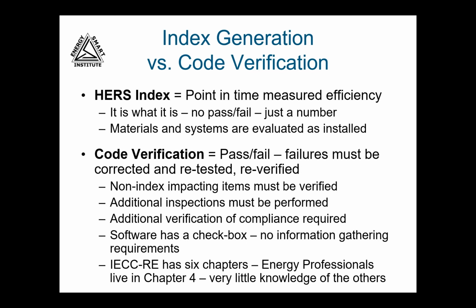Code verification, however, is pass or fail. All failures must be corrected and re-verified, and there are items in the code that have absolutely no impact on the HERS or the Energy Rating Index, but they still must be verified when performing Energy Code compliance verifications.